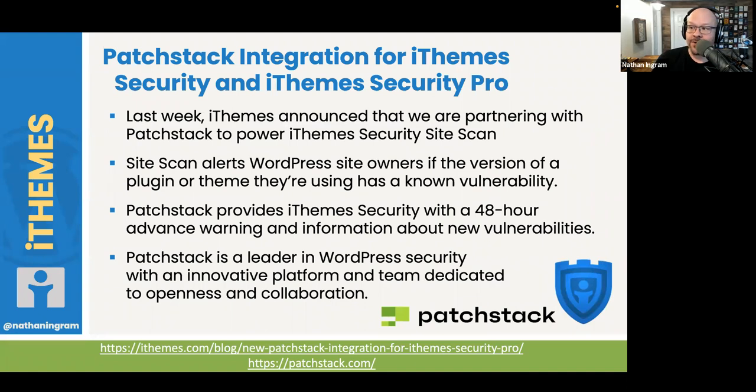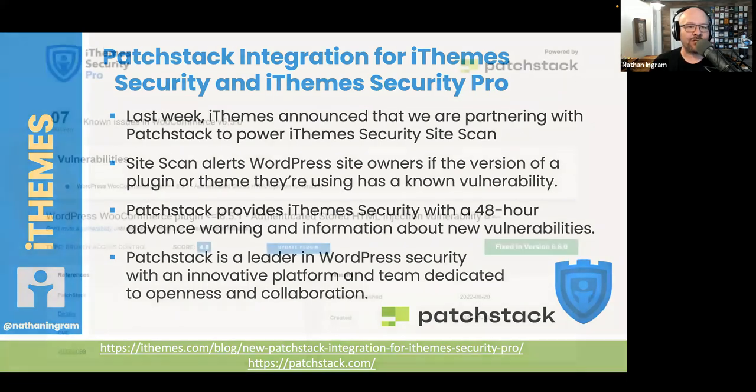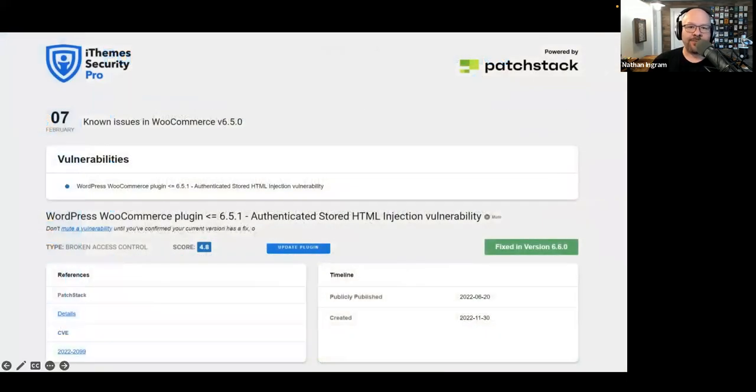So this is really great. 48-hour heads up, really good. PatchStack is a leader in WordPress security. If you're not familiar with them, check them out at patchstack.com. They've got a reputation for openness and collaboration, and we're just thrilled to be partnering with them. You'll notice the PatchStack logo up here in the vulnerability report if you have a problem on your site.